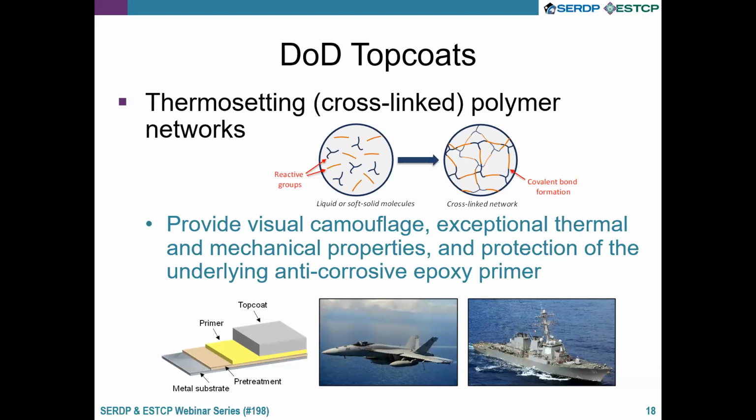And the reason why we use these thermosetting materials is because they provide very unique properties. Obviously, the main one is camouflage, right? Whether it's the picture of the aircraft or the ship below, we have some sort of a camouflage gray, or could it be green or brown or another color? But these thermosetting networks also provide exceptional thermal and mechanical properties, in addition to protection of our underlying anti-corrosive epoxy primer.